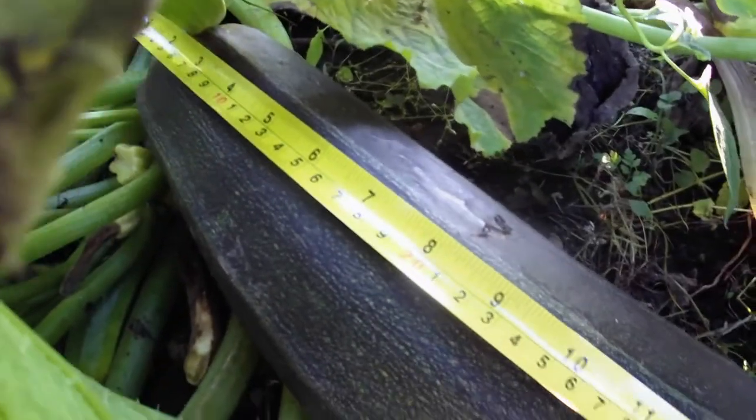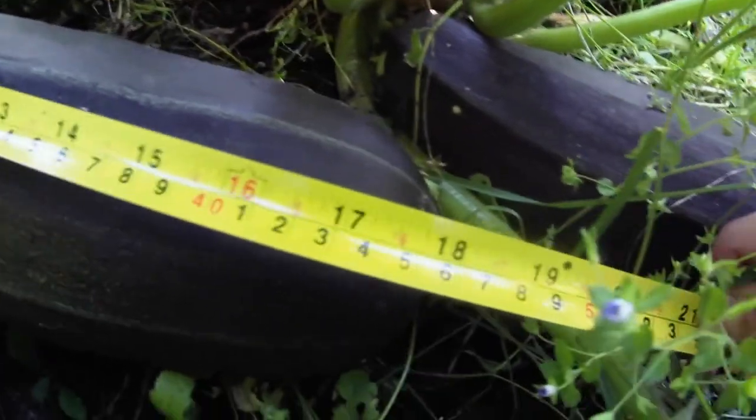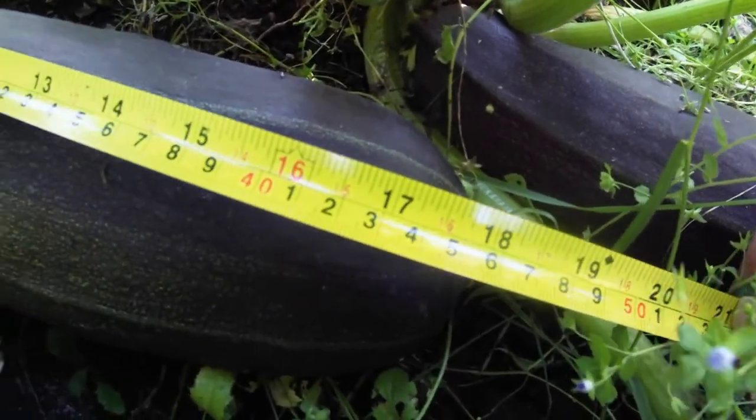So let's see how big the biggest one is at the minute. About 46 centimetres, 1.5 feet. It's not too bad, is it? Probably as big as it's going to get, but we'll leave that just for fun.